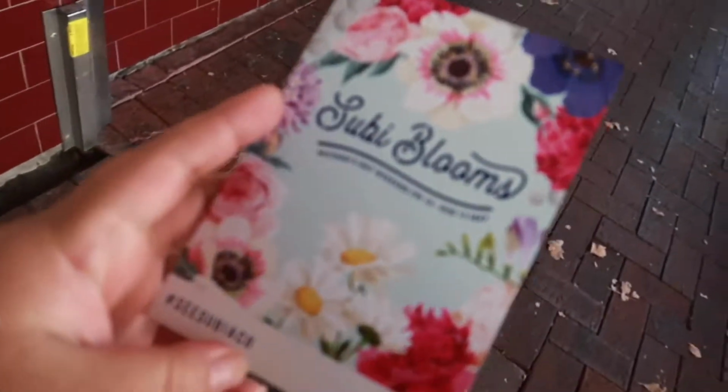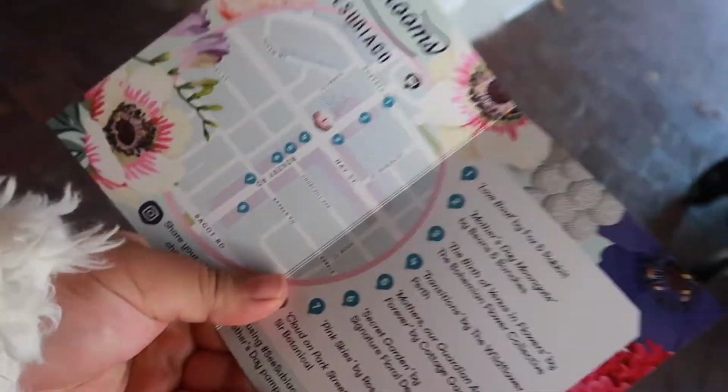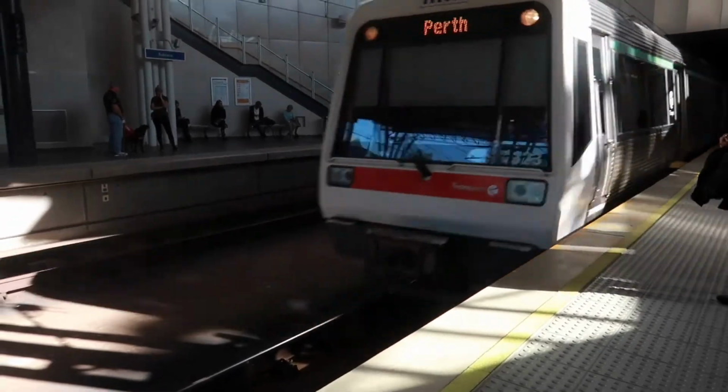So right now, we are exploring the streets of Subiaco, but before that, I'm gonna head into my favorite local shop to buy some apple, kale, and orange press juice, which is my energizer for the day. And yes, we're gonna take the train today, so I have my transport card, which you can reload for your transport needs. And yes, we are heading into the city now.